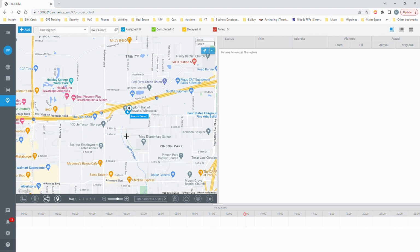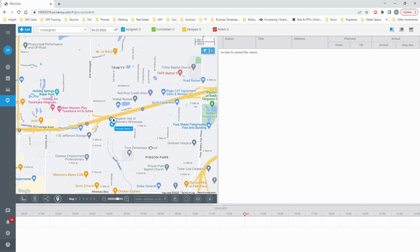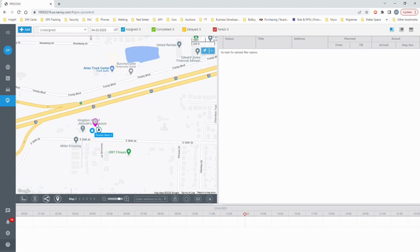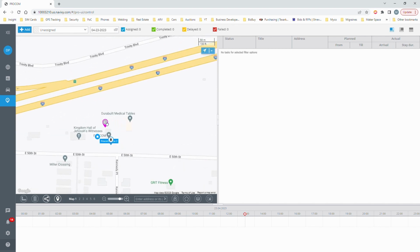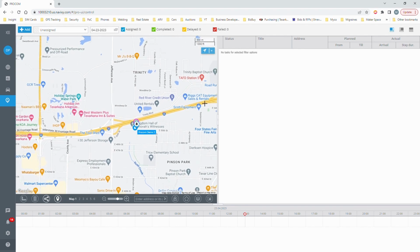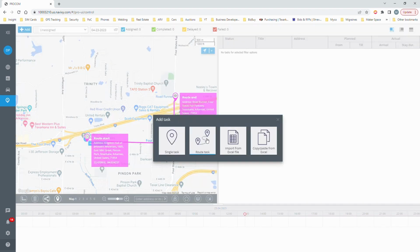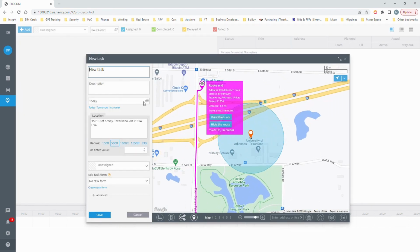I can create a route. This is something that I can do as a multiple stop route, or if there are multiple places. But let's just go get gas again. We'll just make it easy, okay? So we've got the shop as one point, and the Roadrunner as the next point. And then we want to create a new task. If we had a route with multiple stops and multiple tasks, we could do that, but we're just going to do a single task called gas.